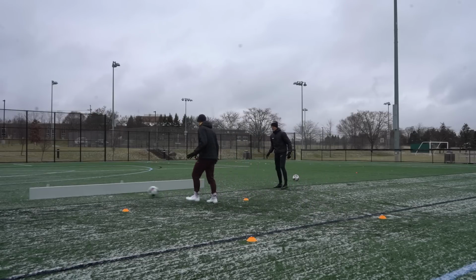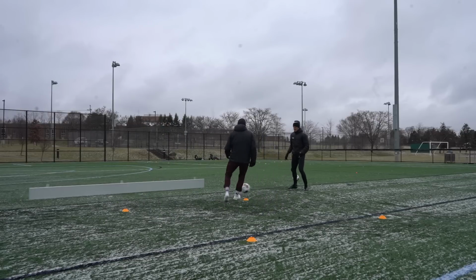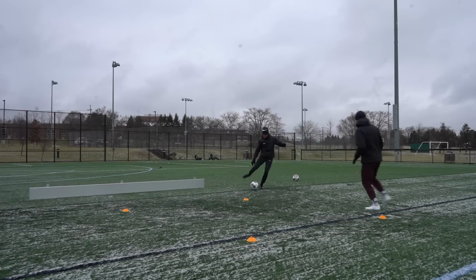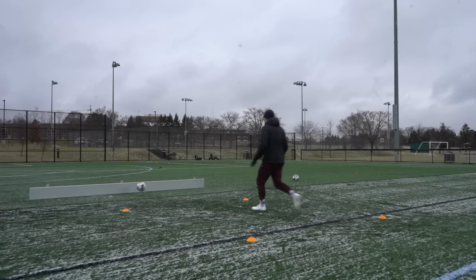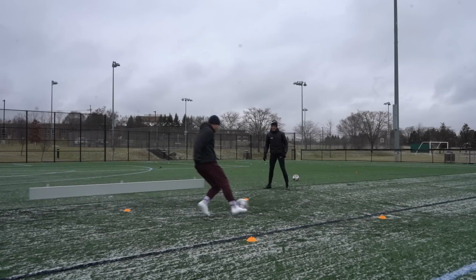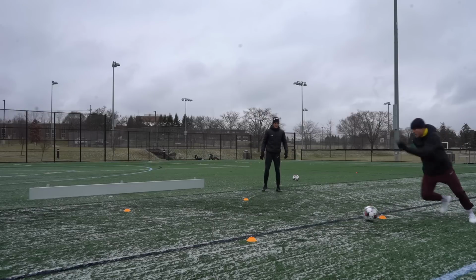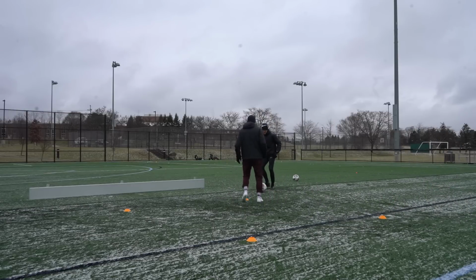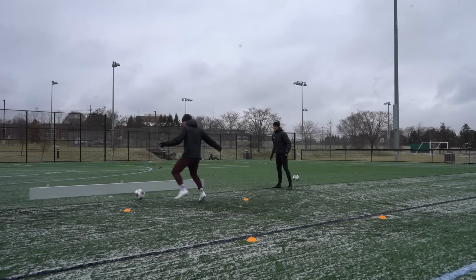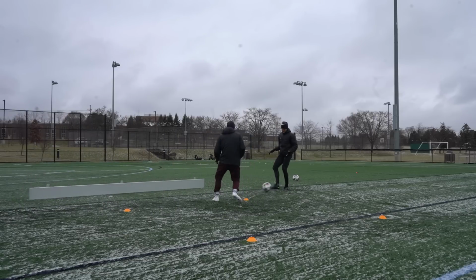Yes. Good touch. And hit. Yes. Great touch. Go on then. Find me. Yes. Thank you. Good feet. Yes. Last one. Well done. One. Two. Three. Find me. Yes, in here. Touch. In here. And hold.